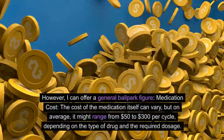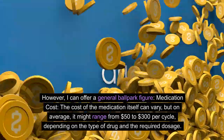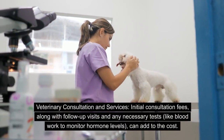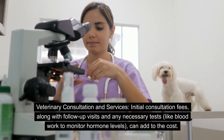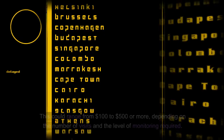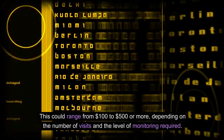Medication cost. The cost of the medication itself can vary, but on average, it might range from $50 to $300 per cycle, depending on the type of drug and the required dosage. Veterinary consultation and services. Initial consultation fees, along with follow-up visits and any necessary tests, like blood work to monitor hormone levels, can add to the cost. This could range from $100 to $500 or more, depending on the number of visits and the level of monitoring required.